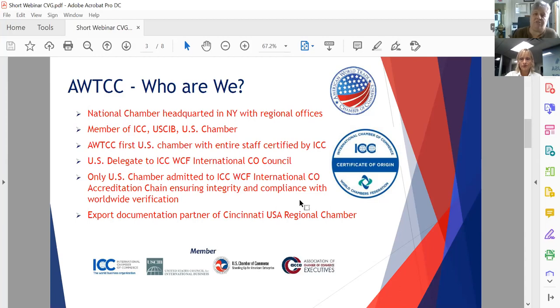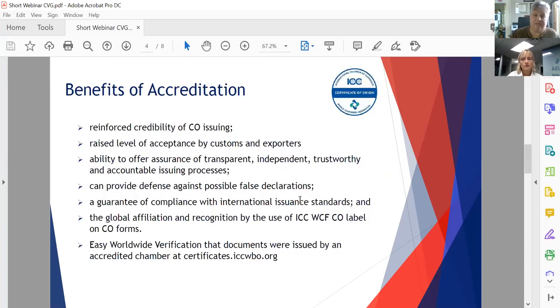And especially, there's so much fraud with COVID, and there are so many chambers in the United States who do not understand what they're doing, that this has become very valuable to the people who use our system. Some of those benefits of that accreditation, like I said, is the level of acceptance by the customs around the world, and defense against possible false declarations.